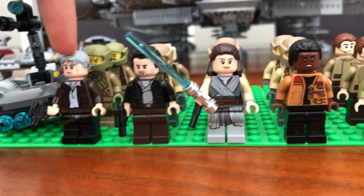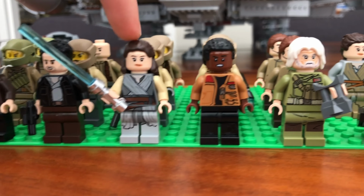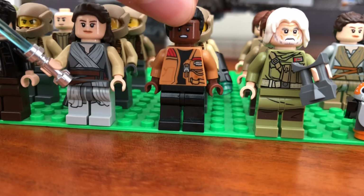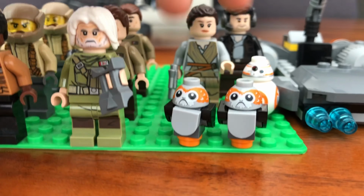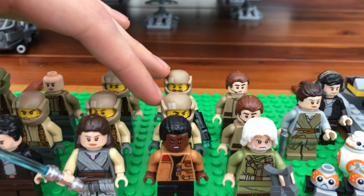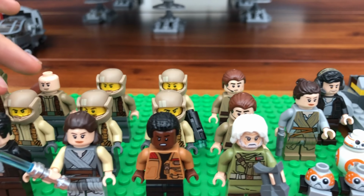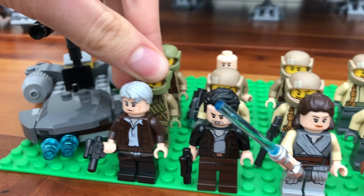We got old Han Solo, a Poe from the AT-M6 Walker, Rey from the AT-M6 Walker, a Finn from the UCS Falcon, which isn't that exclusive, I thought it would be, Admiral Ematt, two more Porgs from the UCS Falcon, of course. And then we have two of these battle packs, so we have all those figures that come with it. Two more guards, two more of those, two more of those. And I do know where the helmet for this guy is, I just don't have it on right now. And then we got two of these guys from the AT-M6 Walker and the Base Defense Pack set, which is right here.